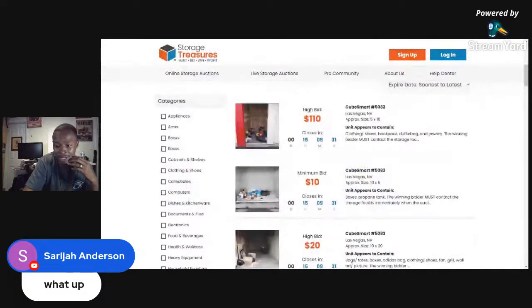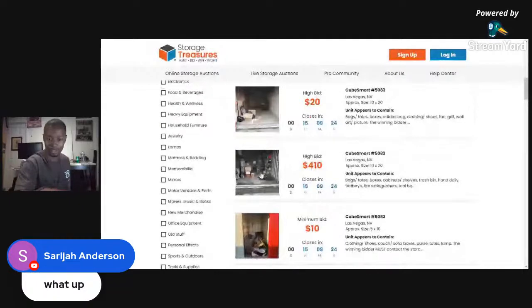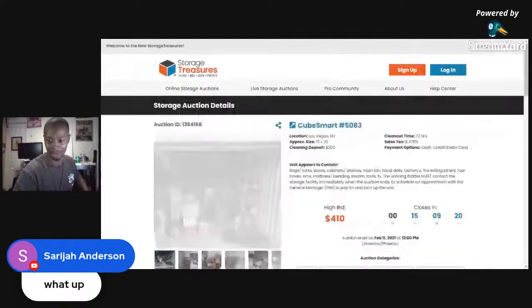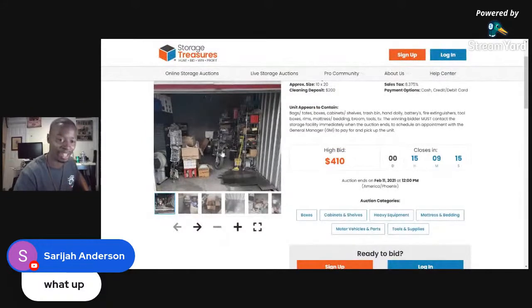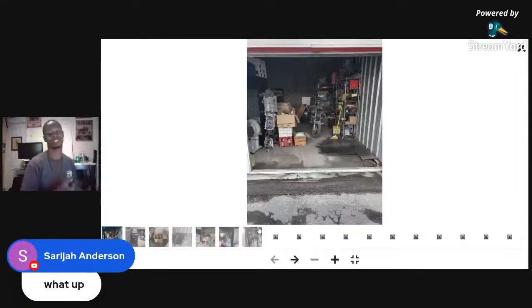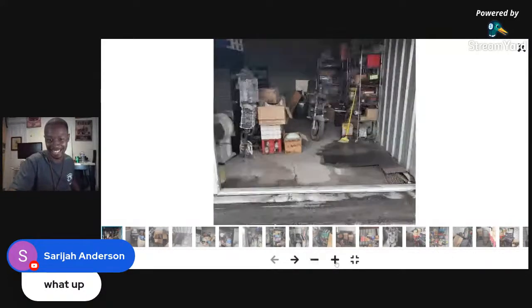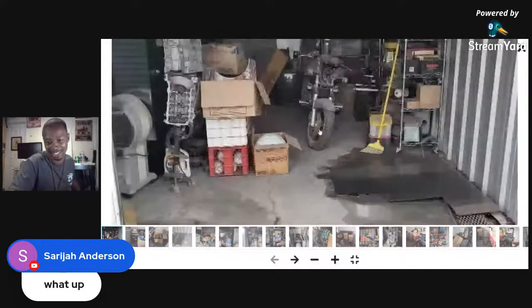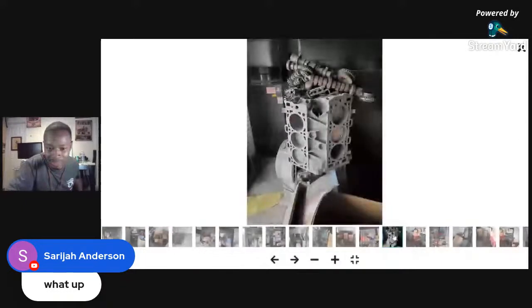$20, $10 bid, 410. Let's look at that one. That one ends in 15 hours. Now this one, whenever you see these racks up in there, somebody's been having this storage for a minute. And they got like an old motorcycle up in there. Do y'all see this? And it's only at 410 bucks. It's got to be a better picture of that motorcycle then. Let me see. Is it missing stuff?